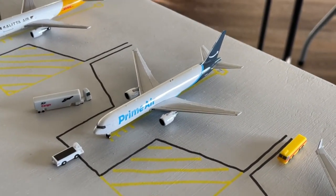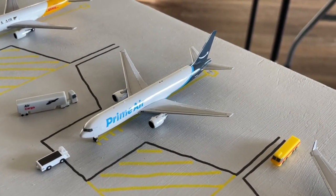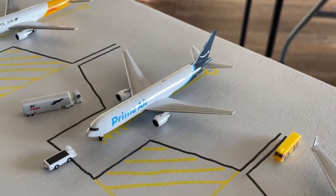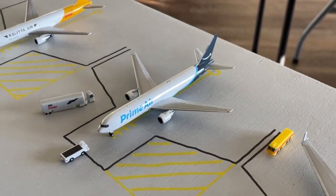Primary 767-300 is currently coming in from, let's go with Los Angeles for him. This guy's continuing out to, we'll go with Orlando. It's a little all over the place with primary routes, so I'll try to get some more solidified ones in the future. So looking good there.